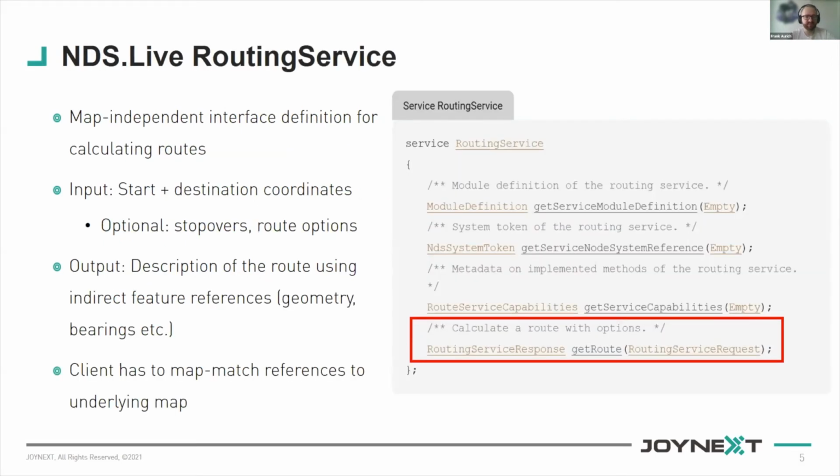All right, so what is the routing service? The routing service is a lightweight interface for route calculation that is map independent, which means the client and the route calculation backend do not necessarily have to use the same map. They actually don't even have to use the same map technology.